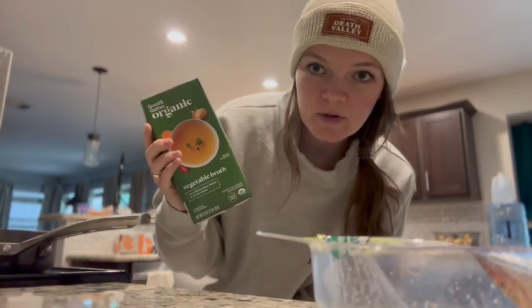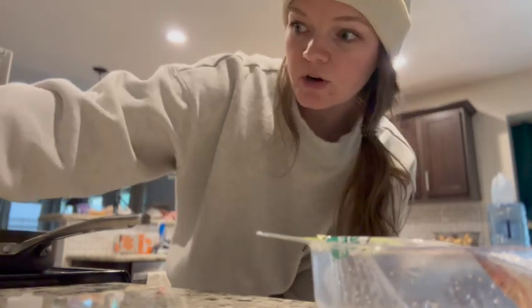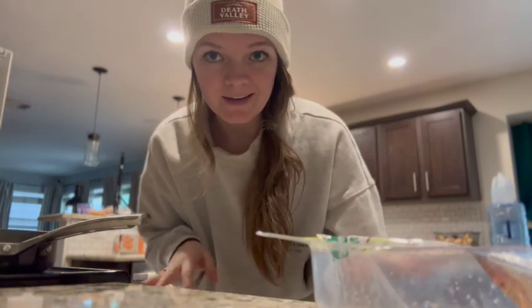Little low fat tip is to, instead of oil, use vegetable broth or even water to pan fry your stuff.